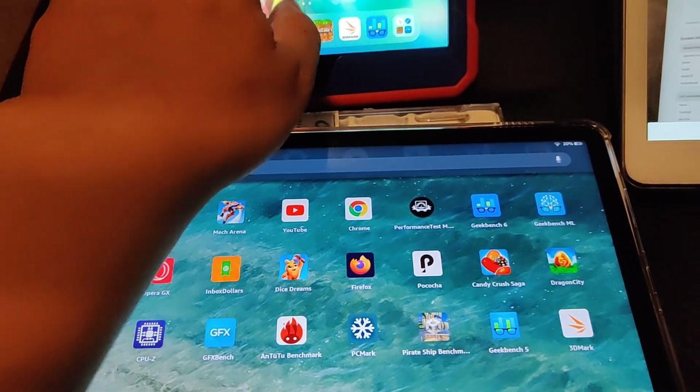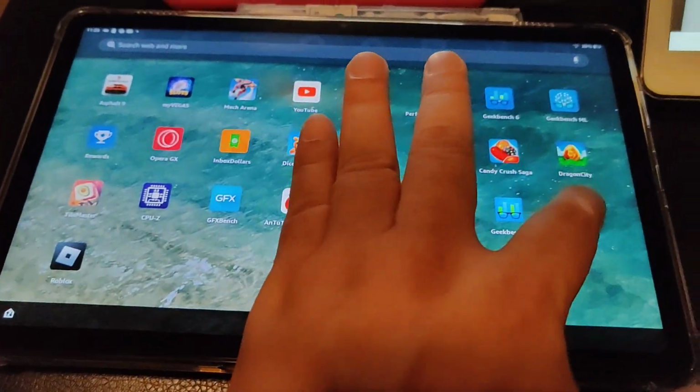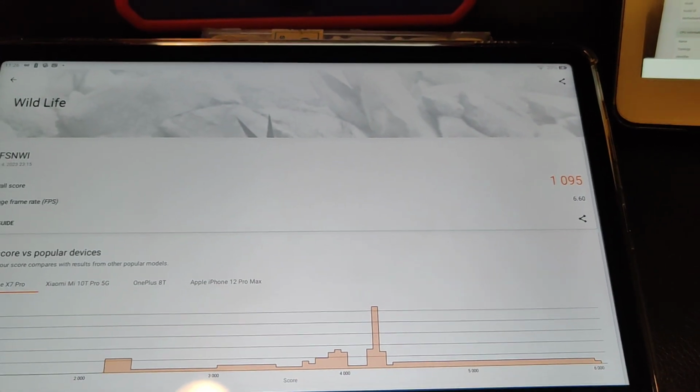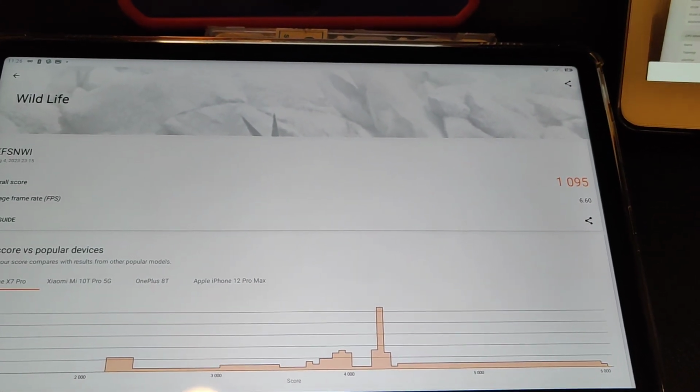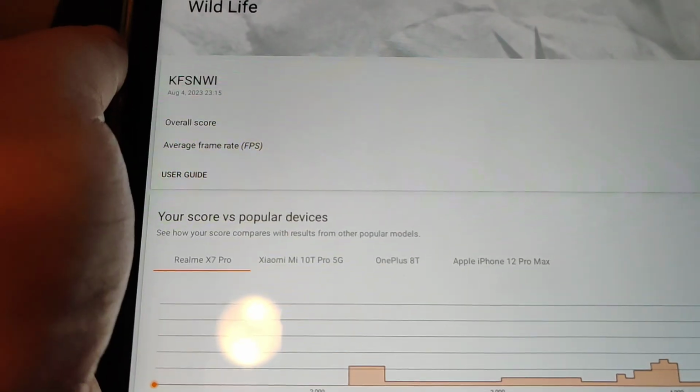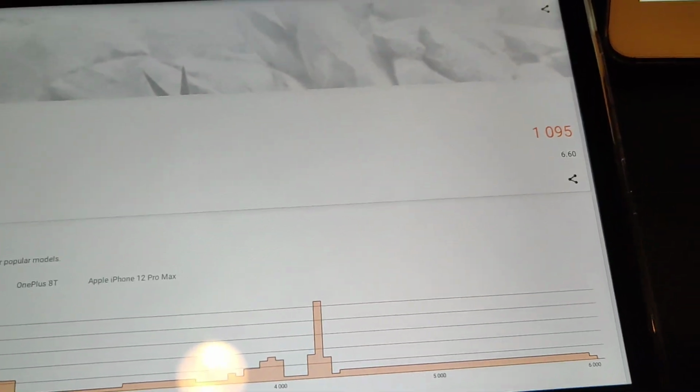So I did a benchmark using the 3DMark Wild Life test, and the score for the Fire Max 11 was indicative of a budget to mid-tier tablet. Here on the Fire Max, it scored 1095 and just 6.6 frames per second average, okay? So that's not that good. 6 is kind of choppy.